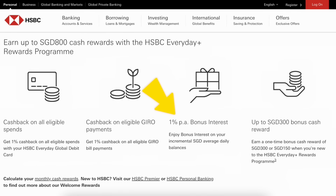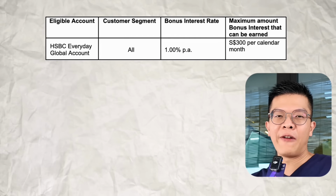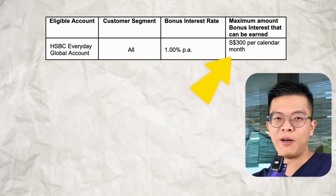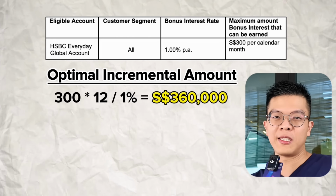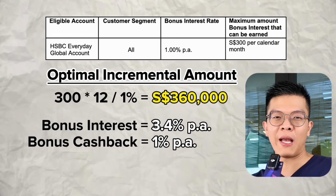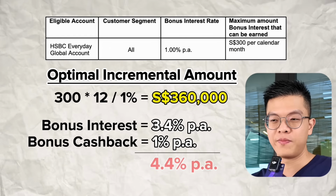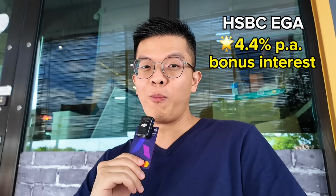Don't forget, you also get 1% additional bonus from the Everyday Plus Rewards program if you fulfill the requirements, like transferring $2,000 and making 5 transactions out of your HSBC Everyday Global account. And since the Everyday Plus Rewards is capped at $300 per month, I would say the optimal incremental amount that you should put in the EGA is at most $360,000. That means the 3.4% bonus interest plus a 1% Everyday Plus bonus cashback, you get a total of 4.4% per annum. Then if you remember my first strategy, I need to withdraw out of my UOB One account, right? So where all these funds go, primarily it will go into the HSBC Everyday Global account first to enjoy the bonus interest of up to 4.4% per annum.